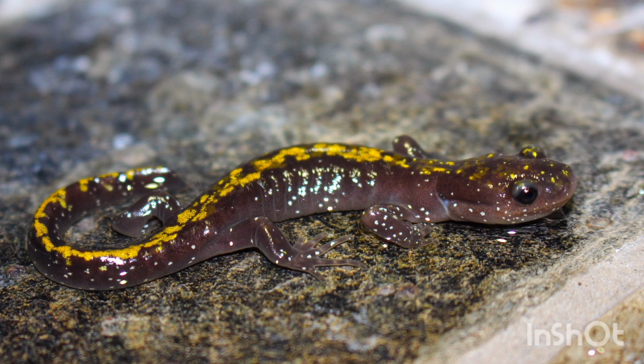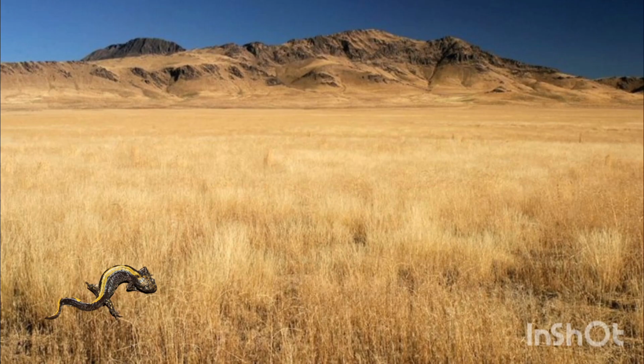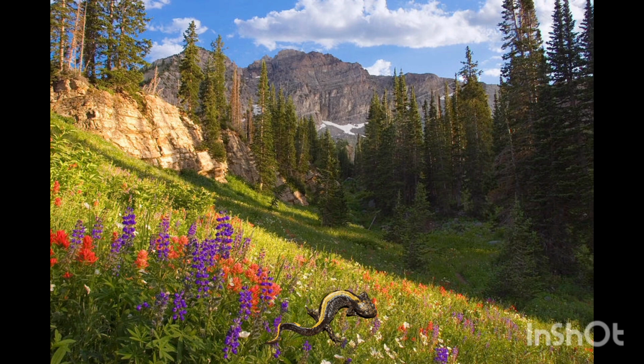These salamanders are found in a variety of habitats, which makes them unique when it comes to small salamanders. These habitats range from semi-arid lands like sagebrush and cheatgrass plains to forests like temperate, red fir, and coniferous forests, and even to high-altitude habitats like alpine meadows.